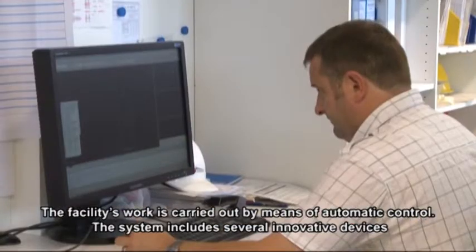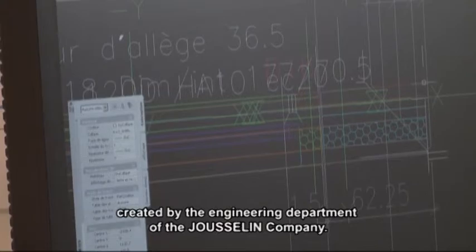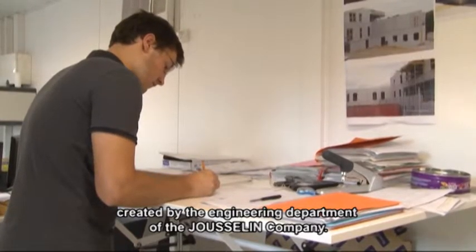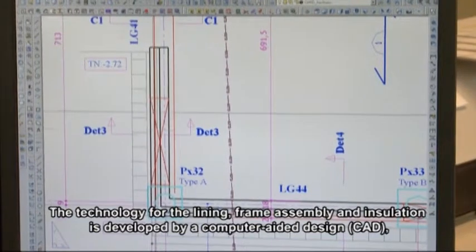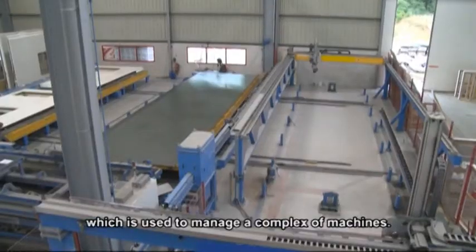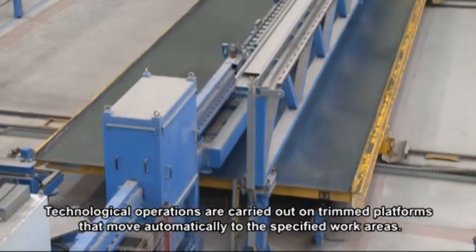The facility's work is carried out by means of automatic control. The system includes several innovative devices created by the engineering department of the Jousselin company. The technology for the lining, frame assembly and insulation is developed by a computer-aided design, which is used to manage a complex of machines. Technological operations are carried out on trimmed platforms that move automatically to the specified work areas.